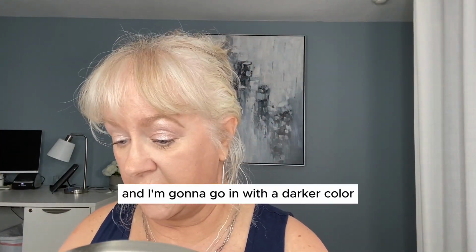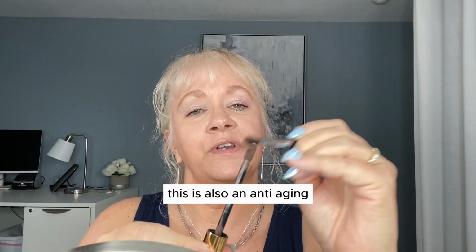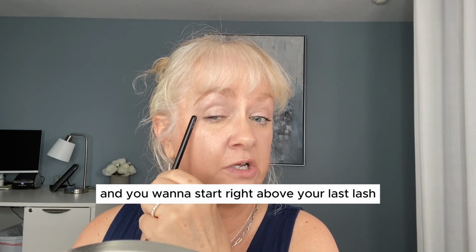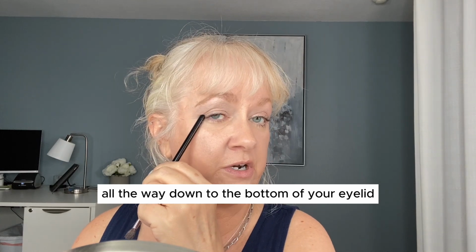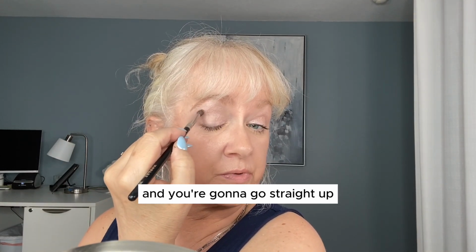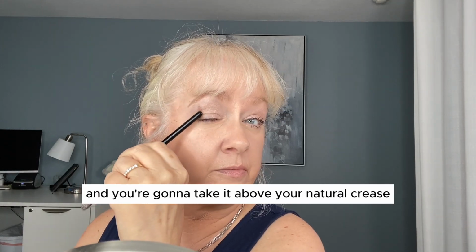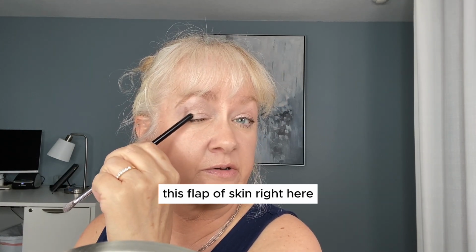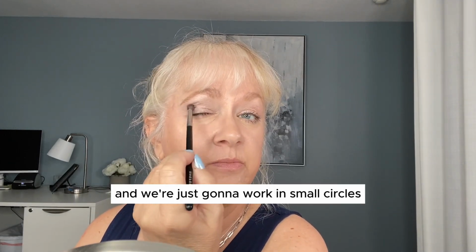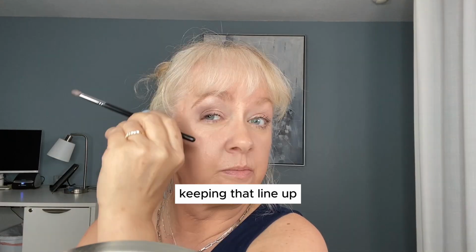And then we're going to go in with a darker color. This one is called Woodland. This is also an anti-aging eyeshadow. And you want to start right above your last lash. You don't want to take it all the way down to the bottom of your eyelid. You're going to start at your last lash, and you're going to go straight up, and you're going to take it above your natural crease. This flap of skin right here, that is my natural crease. But we're going to go above that, and we're just going to work in small circles until we get it how we want it. I'm going to go about a third of the way in, keeping that line up.